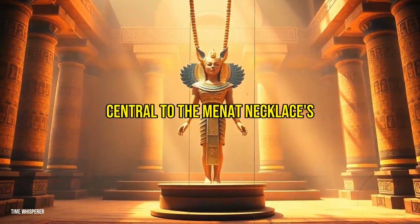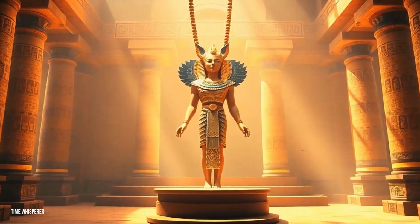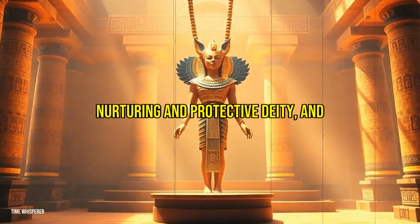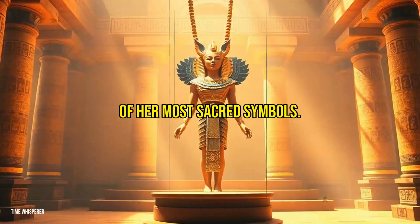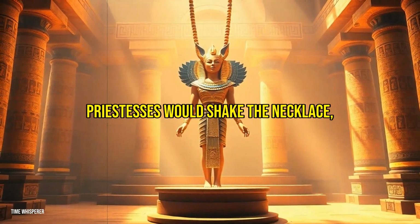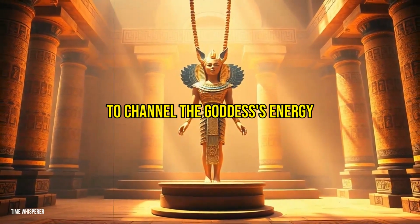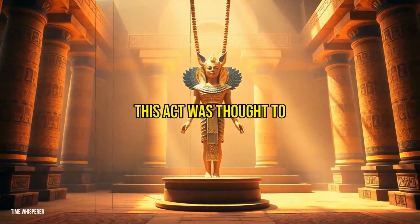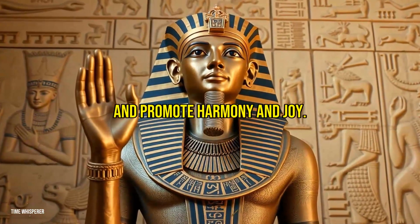Central to the Menat necklace's significance was its association with Hathor, the goddess of love, beauty, music, and motherhood. Hathor was revered as a nurturing and protective deity, and the Menat necklace became one of her most sacred symbols. During rituals dedicated to Hathor, priestesses would shake the necklace, creating a rhythmic sound believed to channel the goddess's energy and bring about her favor. This act was thought to ensure fertility, protect against evil, and promote harmony and joy.